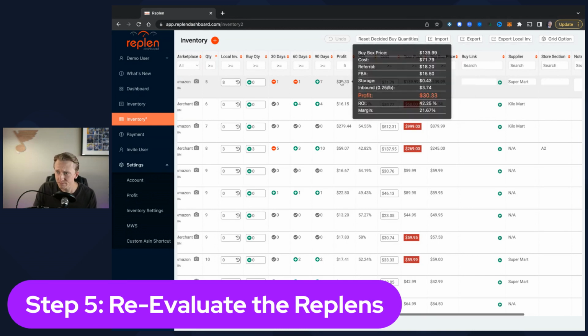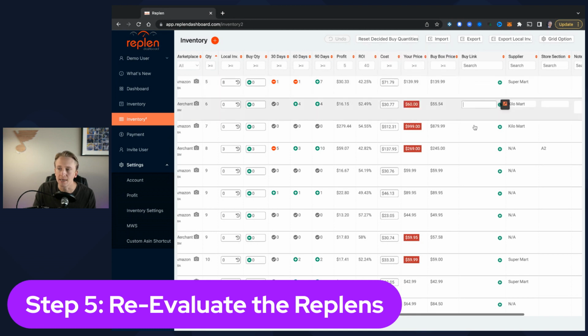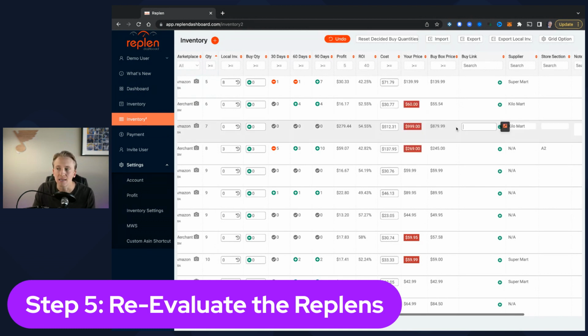This profit is going to be based off this buy box price of $139.99. And so whenever I hover over it, it says buy box price, $139.99. Here's the other thing. You can see here, whenever it is a product that is in red, that means your sale price is higher than this buy box price. And so in this instance, if I hover over this, the profit is based off of the buy box price of $879.99, not off of your $9.99 price.